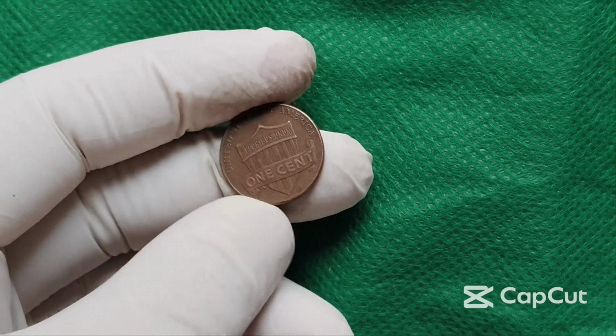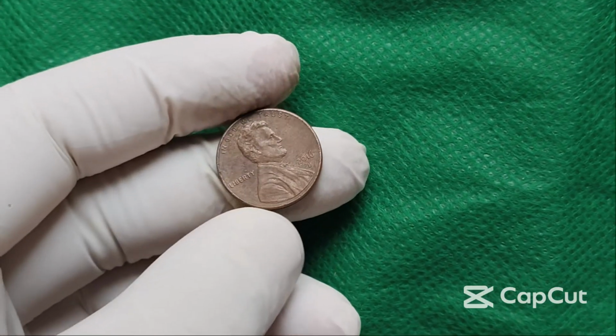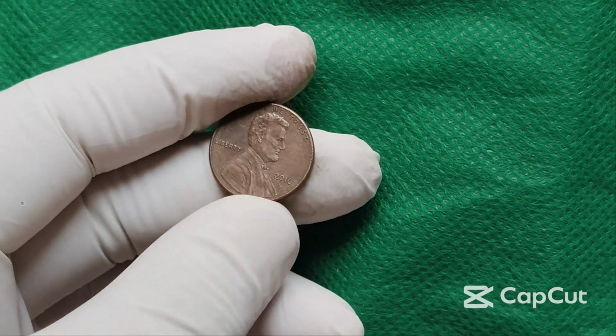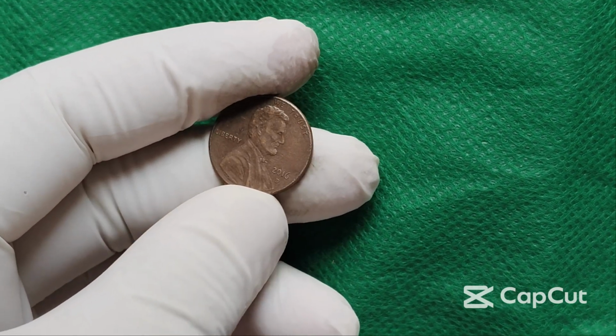One recently discovered error coin from 2016 sold for $365 at auction, all because of a unique die clash and double strike on both sides. That's why it pays to look closely at your change. These coins could be hiding in plain sight.